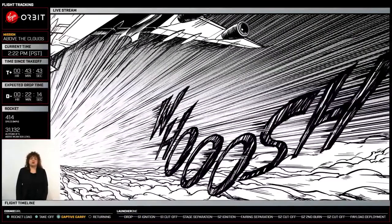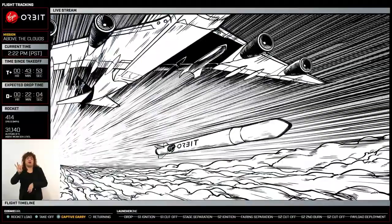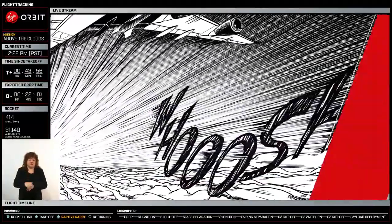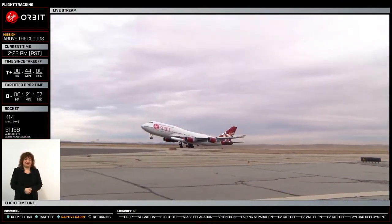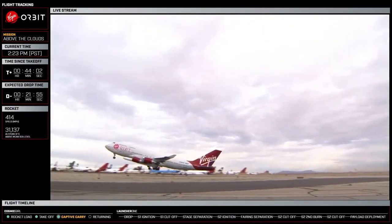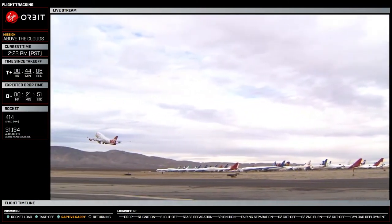Let's go ahead and take a look at a highlight reel of Cosmic Girl and Launcher 1 taking off from the Mojave Air and Spaceport earlier today. That occurred at about 1:38 p.m. Pacific time. And there we go. Our flying launch pad, Cosmic Girl, is up and away.